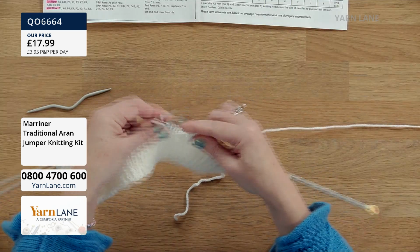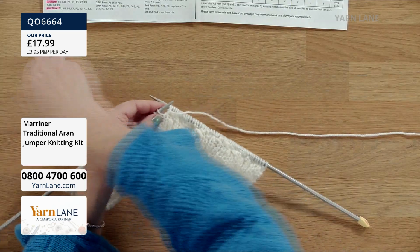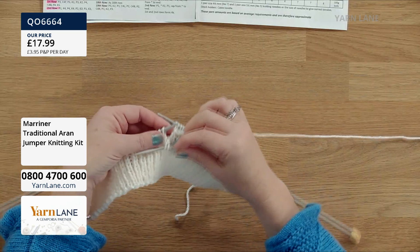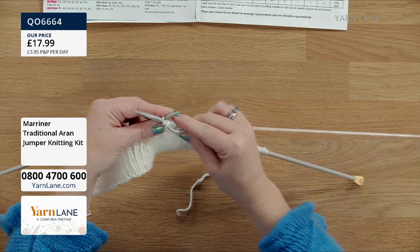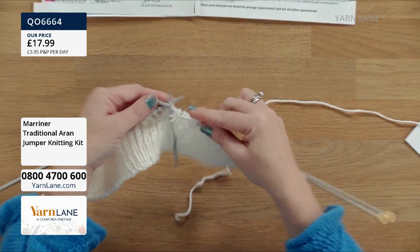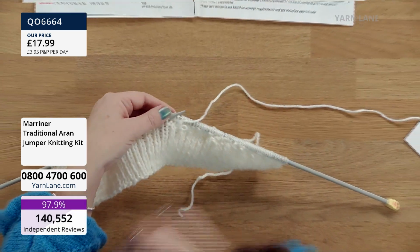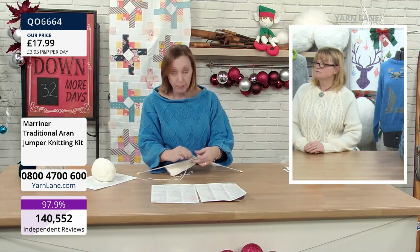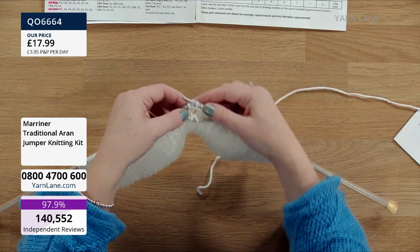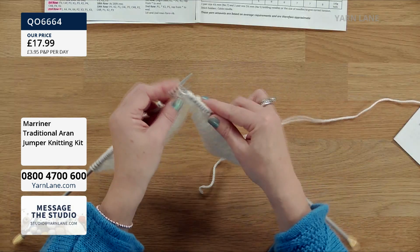Purl 2. Now I'm going to do a C4L, that's a cable 4 left. So on this one, we're putting 2 stitches at the front. We're going to purl 2. There's quite a few different cabling versions on this. Oh, I've dropped 2 stitches. Let's grab those back. And then we are going to knit them off. Sometimes, occasionally, you don't have enough hands.